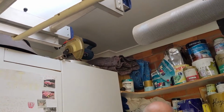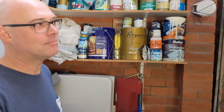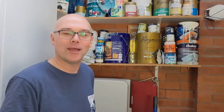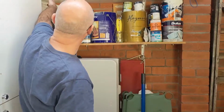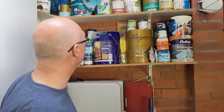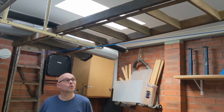Up top, still using as much space as possible. A drop saw, it doesn't get much use. I made these shelves. The excellent part about your garage is you can just hack away with whatever you want to do. I made these curved shelves to give me as much storage space as possible, paints, etc. And there's also more overhead storage around here for the ladders. This is an old vintage ladder. I'm not sure what I'm going to do with that one yet, but it's very cool.